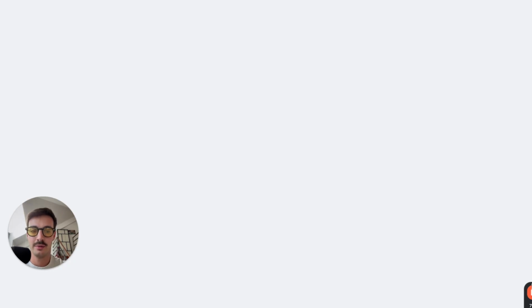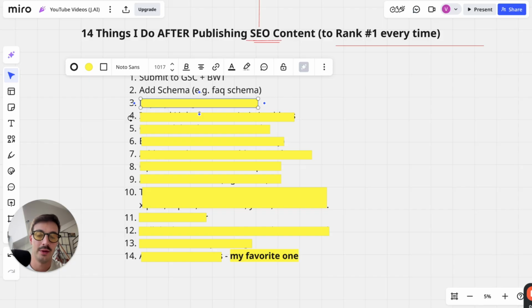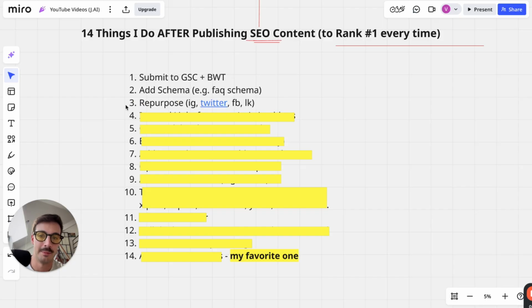And so going back here, the next tip is number 3, which is the third thing I do, which is repurpose. Okay, a lot of people think that they shouldn't repurpose because it takes work. It does take work, but it's just a winning strategy. So repurpose your content. It doesn't matter if it's a blog page, a service page, a home page revamp. Doesn't matter. Just repurpose it.